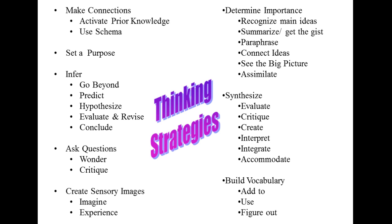So if we break these down and we pull in all the different lists that everybody has come up with over time, they pretty much always have the same big strategy topics. So making connections is a big one. Underneath that would be things like activating prior knowledge and using schema. Remember, schema and prior knowledge, similar things. Setting a purpose for reading, making inferences, asking questions, creating sensory images, determining what's important, and all of these pieces fall under that. Synthesizing, this is a much higher level than summarizing, in that you are combining what you know with what you've read, and you're using higher level thinking skills to look at the reading.